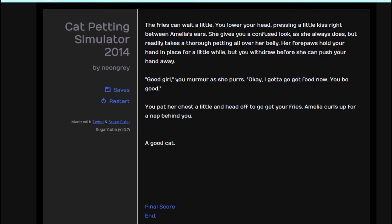You lower your head, pressing a little kiss right between Amelia's ears. She gives you a confused look as she always does, but readily takes a thorough petting all over her belly. Her paws hold your hand in place for a little while, but you withdraw before she can push your hand away. Good girl, you murmur as she purrs. Okay, I gotta go get some food now. You be good. You pat her chest a little and head off to get your fries. Amelia curls up for a nap behind you. A good cat.